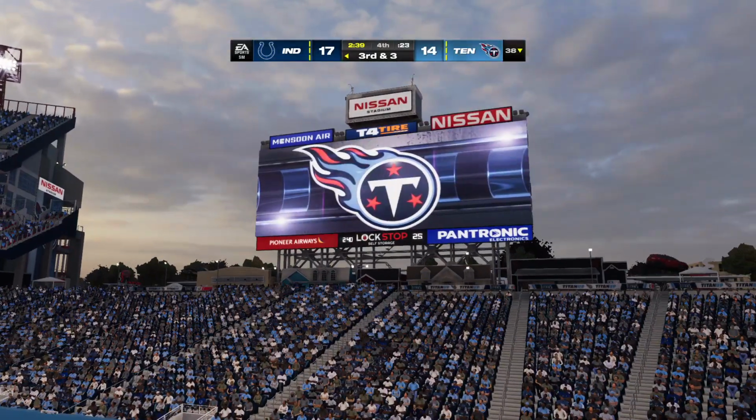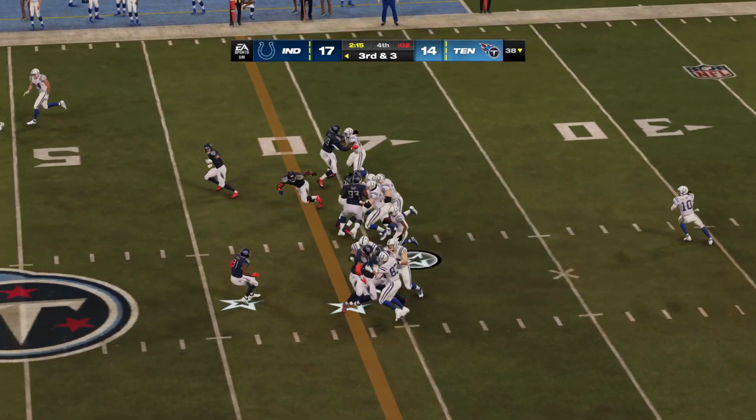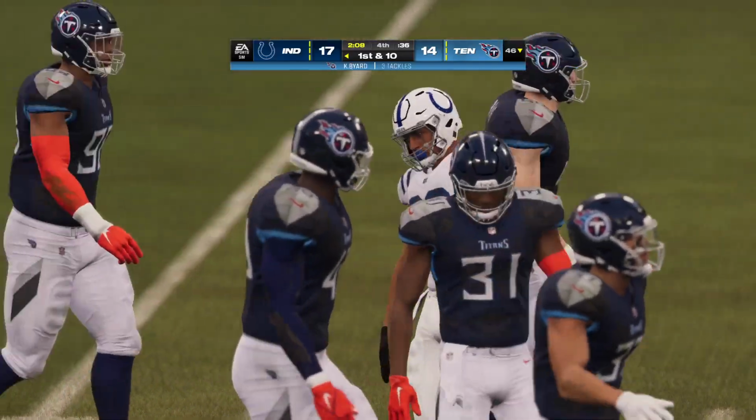Pastor, you said big third down. I'd put the word big in capital letters here. As big of a play as we've had in this one so far. This is third and three. They'll try and run for the first with Taylor. And he'll be taken down at the 46-yard line.